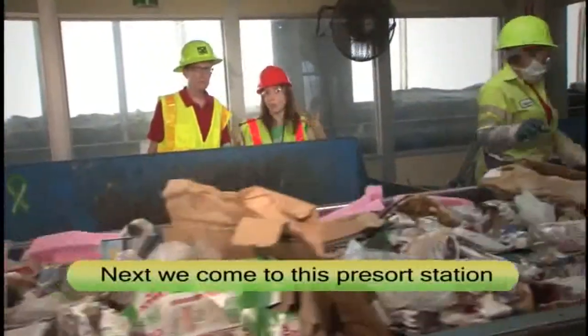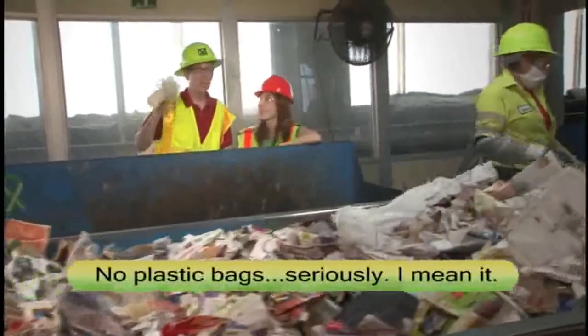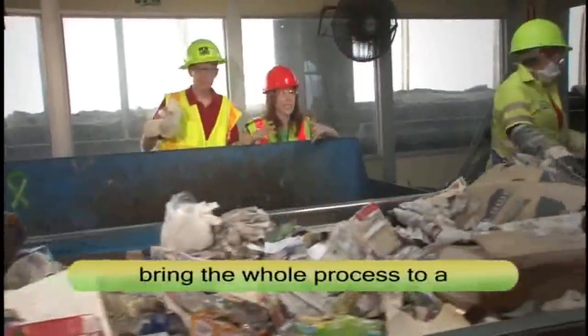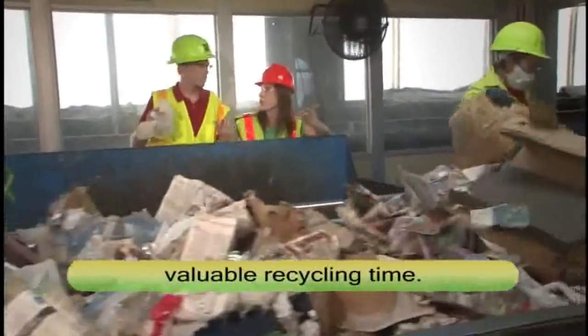Next we come to this pre-sort station, where things like bags and large items are removed. Yeah, no plastic bags, seriously. I mean it. Things like plastic bags, lawnmower parts, those items can bring the whole process to a screeching halt. And that costs us lots of valuable recycling time.